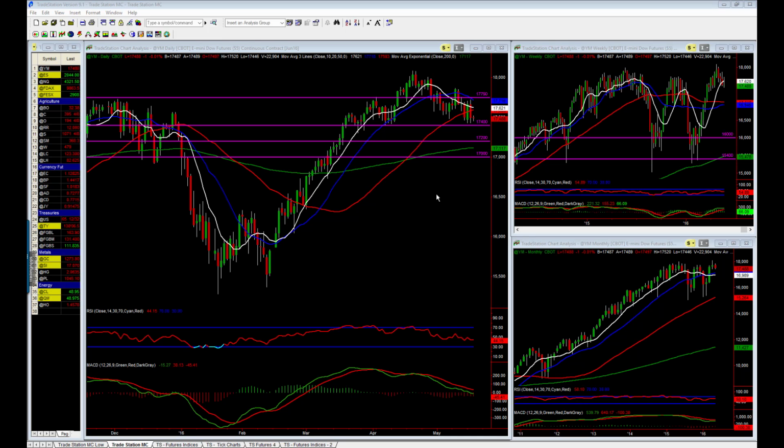Although what we have seen is that the market's retesting some of these historical market structure levels that we've identified before. So on the weekly charts, things are still looking rather bullish. We've got nice bullish price action, we've got nice convergence on the indicators, potentially not a lot in the way for the market to retest that 18,000 level.